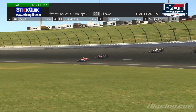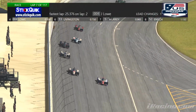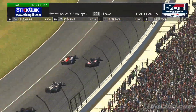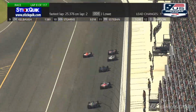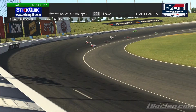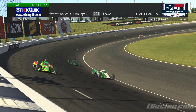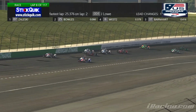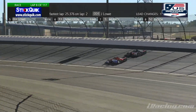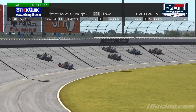Zaleski up front leading. Bowles there in second right now. Wow, 17 of 117 in the books, complete this morning at Kansas Motor Speedway. David Zaleski and Ryan Bowles up front right now. Folks, we're going to crank it up here on Extreme Sim TV. Zaleski leads.